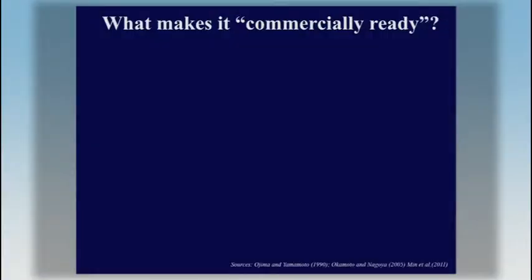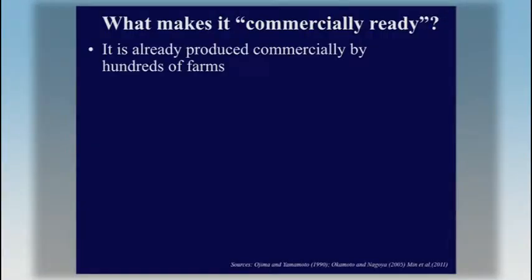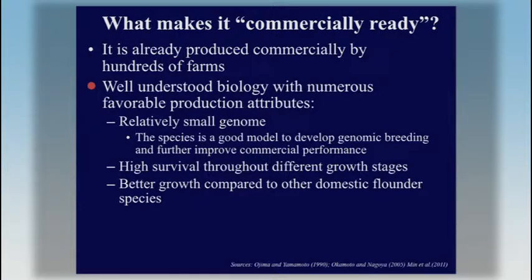So in terms of ranking the fish and what makes it commercially ready, it's already being produced commercially by hundreds of farms. So yes, it's commercially ready. It has very well understood biology with numerous favorable production attributes. It has a relatively small genome, so it's a good model to develop genomic breeding and further improve the commercial performance. We have high survival throughout different growth stages, and we have better growth compared to other domestic flounder species working with this one.